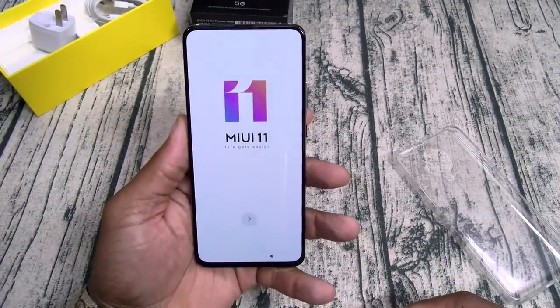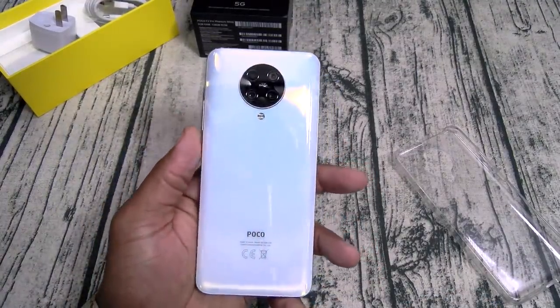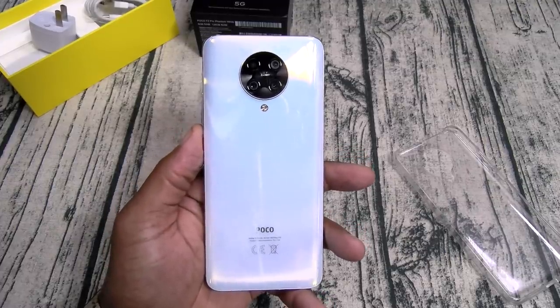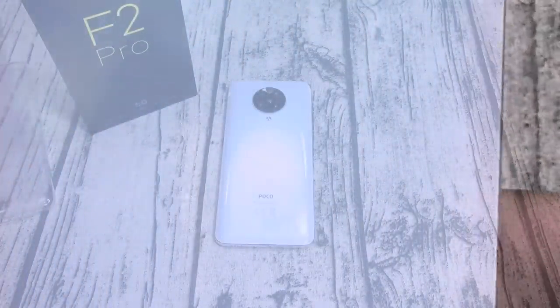MIUI 11, looks good fresh out of the box. All right, so let me pause the video, I'll set up all my information, and then we'll breeze through the OS. Talk amongst yourselves. All right, y'all, so we back in.